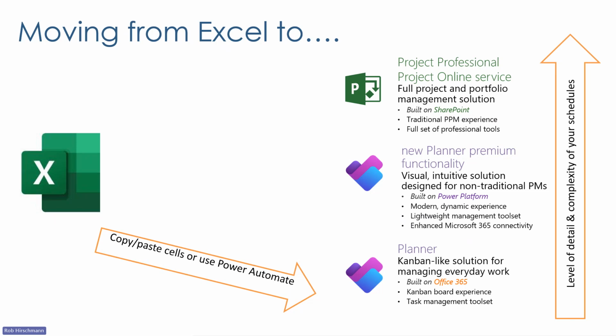We can copy and paste the cells we have in Excel and move them over, or you could potentially build a Power Automate script that takes Excel spreadsheets and creates Planner plans from there. Again, what you're getting is the ability to have tasks and visualize those in different buckets. Those would represent your phases, assign them to people, and have notifications and reminders. It's a really great way to get started.